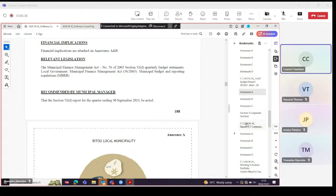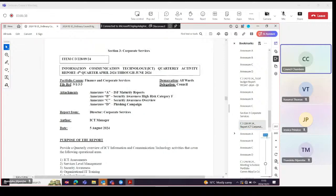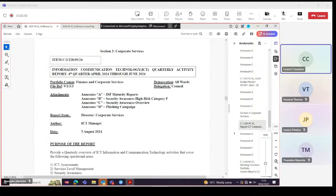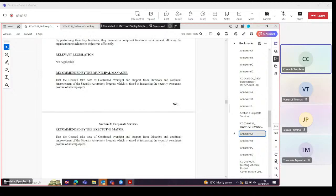Section 3, Corporate Services. 3/3/228/09/24, Information Communication Technology Quarterly Activity Report, 4th quarter 2024, April through June 2024, page 260. And the item is 7. Madam Speaker, thank you. I propose that we go with the recommendation. Thank you. Councillor Mangaba.